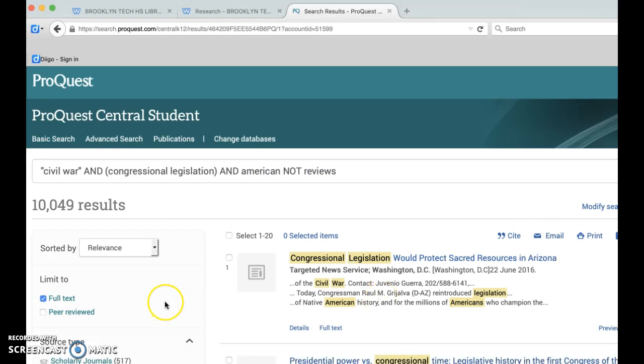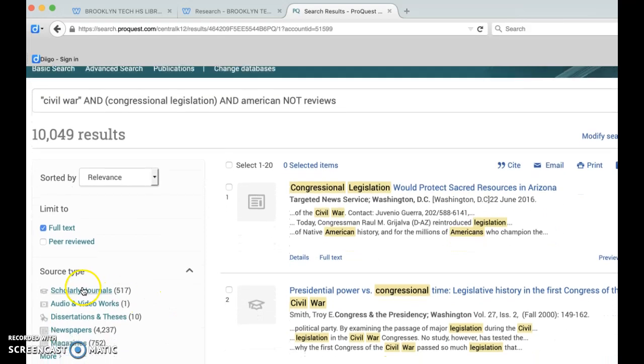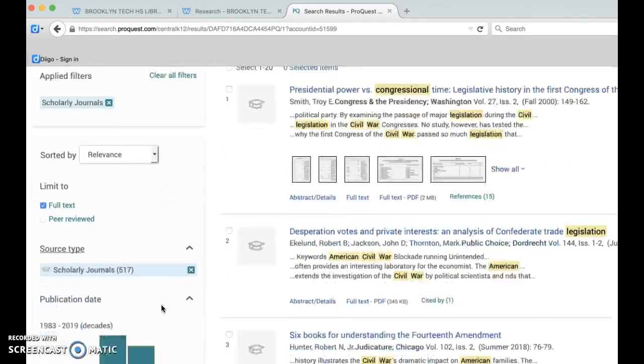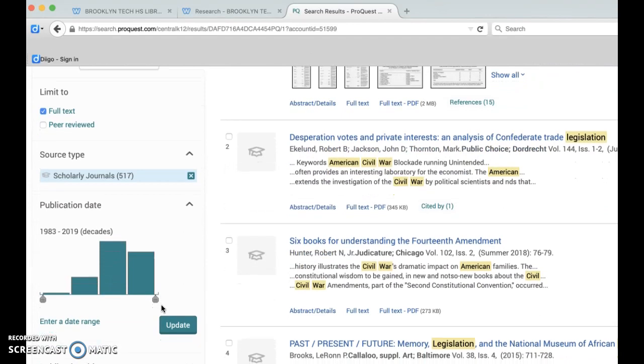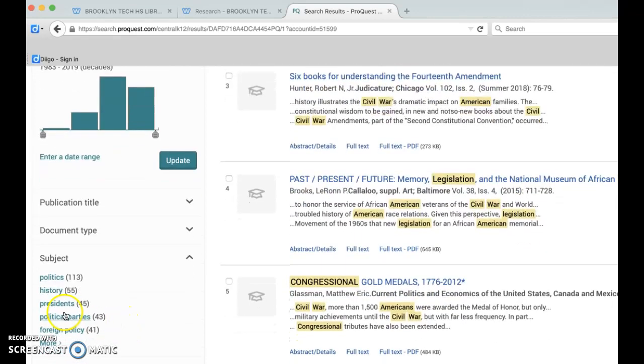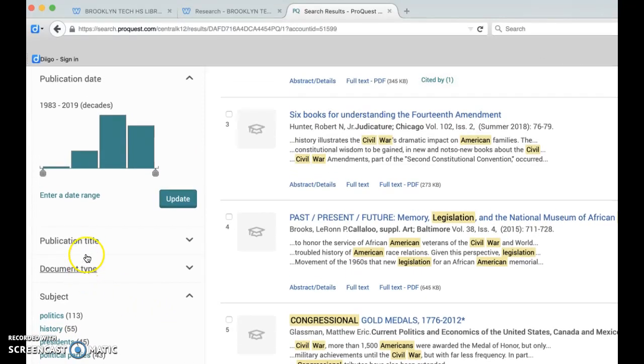I still have many results, too many, but I can limit it to scholarly journals, and that really brings down the total quite a bit. I can go down here and limit by publication date. I can limit by the subject. And so if I'm looking for something related to presidents or foreign policy, I can narrow down my results there. You can also look at publication title. That can help also.